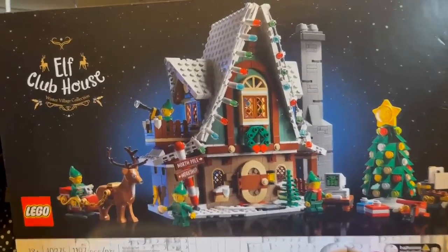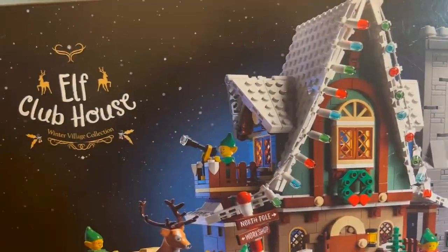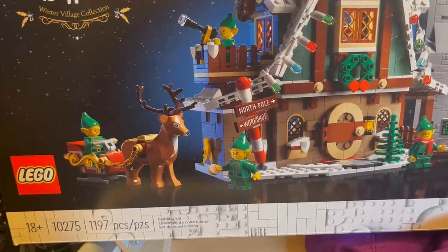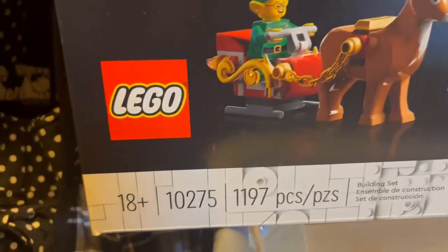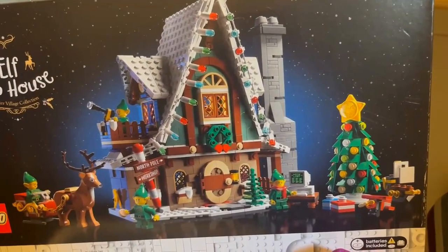And what's nice about this are, look, there are Christmas lights, and you've got an elf there looking at the star. It has 1,197 pieces. So if you are 18 plus and older and you have experience building Lego sets, this is a great set for you.